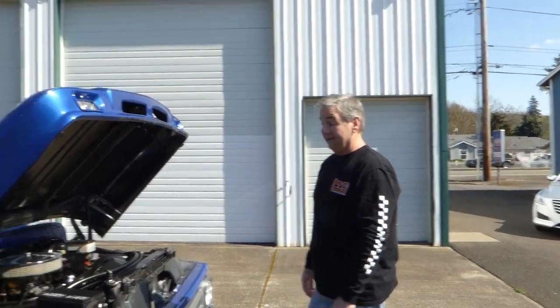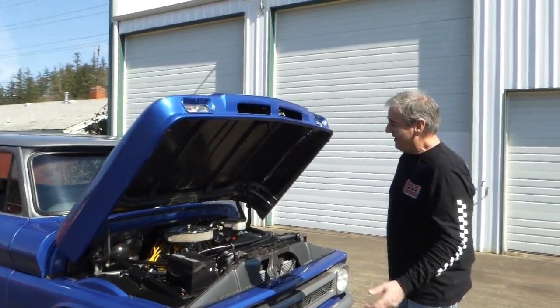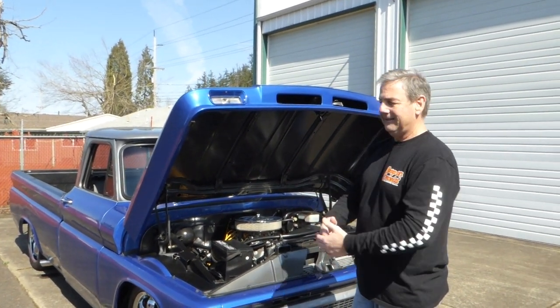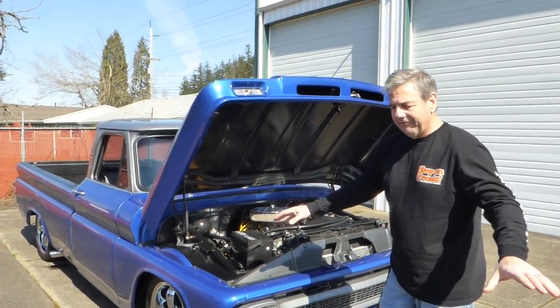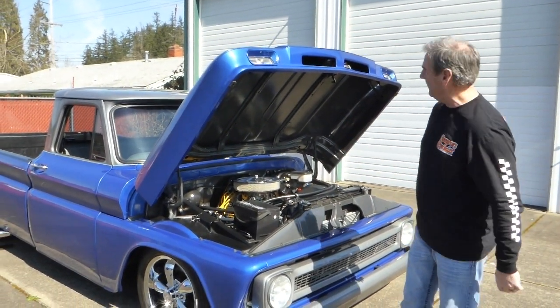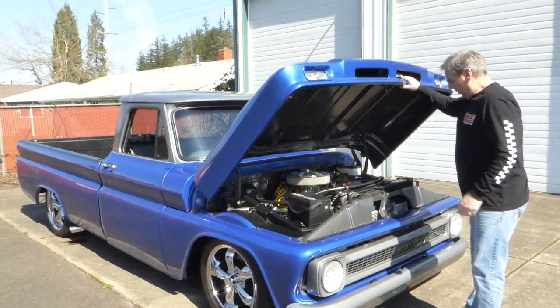It's a great truck. And here's another thing. This truck doesn't leak anything. It doesn't leak any oil on the ground. Doesn't leak any power steering fluid or antifreeze or any of that. It's just a nice, clean, dry truck.